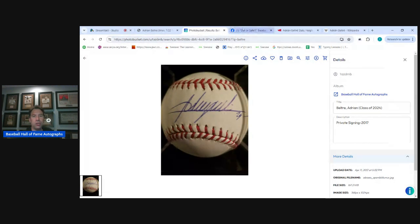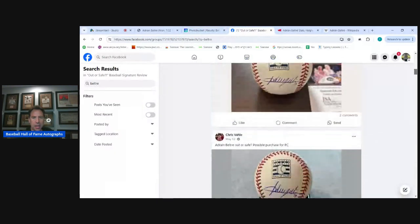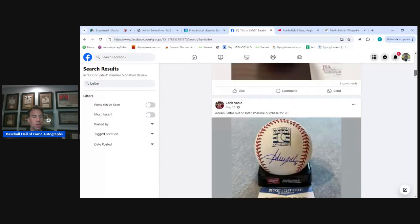I want to show that Outer Safe is great. Everyone I can see real quickly, they pass. These were signed obviously very recently, possibly at the signing. The A is very similar, that big upward triangle all the way across. The B dips down, and you're seeing the D, which is nice. Again, a lot of ups and downs, almost like a U to me. He's also dotting the Beltre, though it's not a dot. I forget what you call that. Someone's going to tell me it's the accent to make the E sound like an A in Spanish. Anyways, he's not a rare autograph.